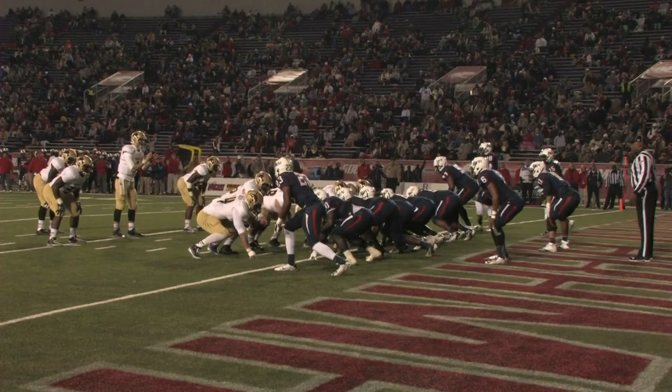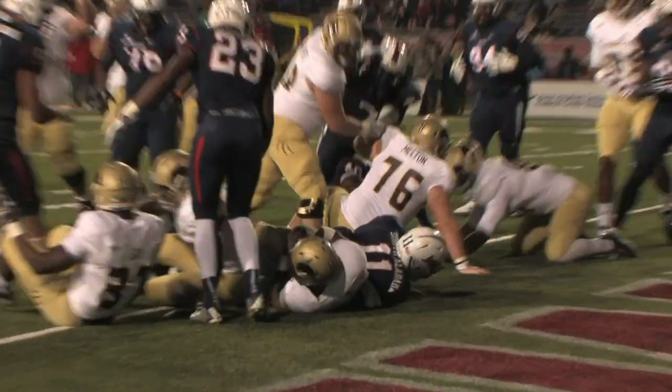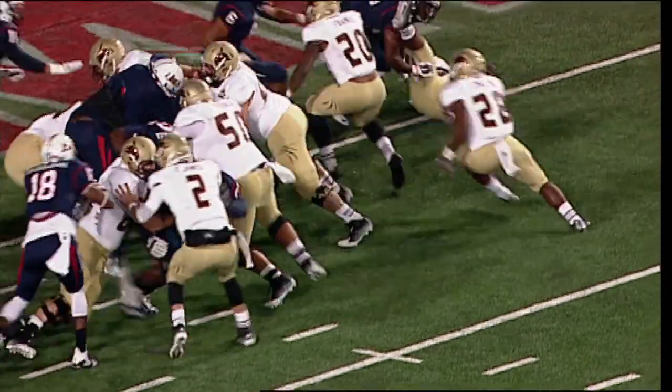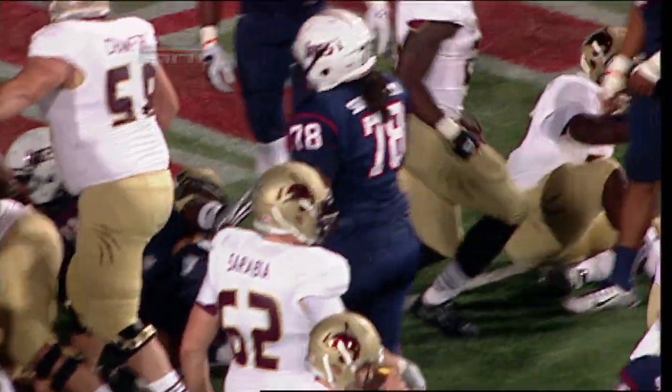So out of the timeout, here we go. First and goal for the 1. Jones with the handoff to Lowe. Darts up the right side into the end zone for the touchdown. Rob Lowe can run down the line of scrimmage, and then he has that vision, the ability to read the blocks, find the crease, and then he launches himself into pay dirt.